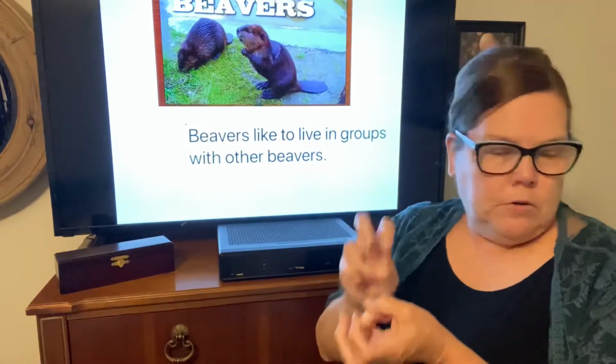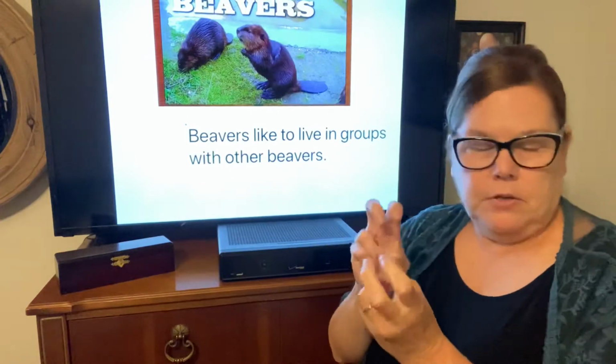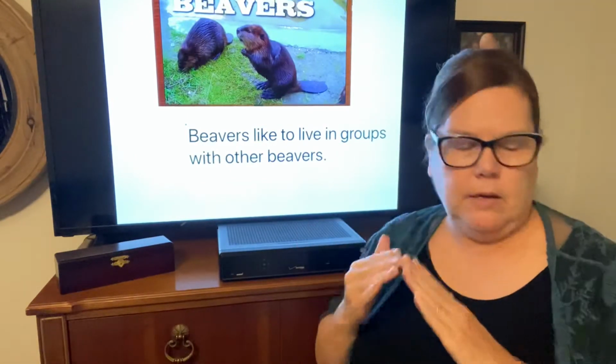And beavers like to live in groups with other beavers. They have a community.